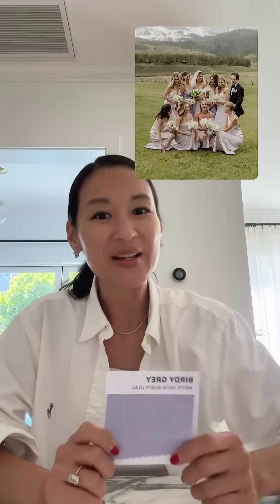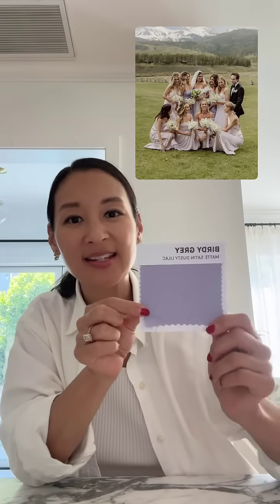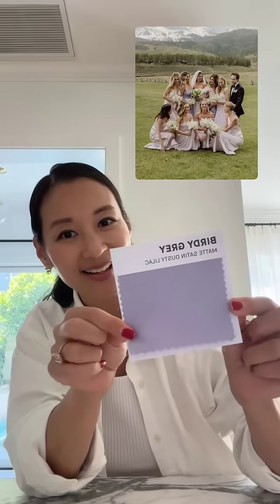Of the Icy Pastels, I'd say my two favorite colors are Mist Blue. This is a really pretty frosty light blue, and then Lemon Sorbet. We were also inspired by Taylor Hill's wedding last year, and she did bridesmaids in this gorgeous dusty lilac color.